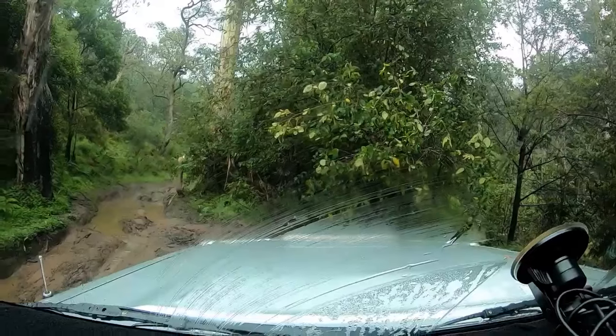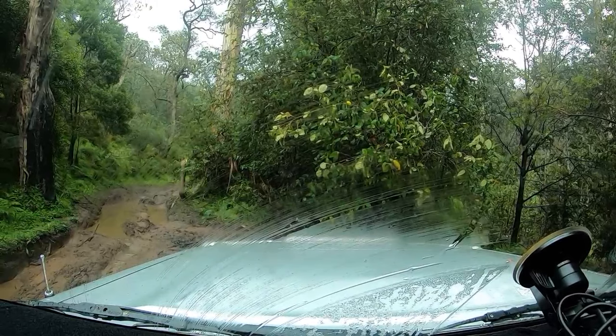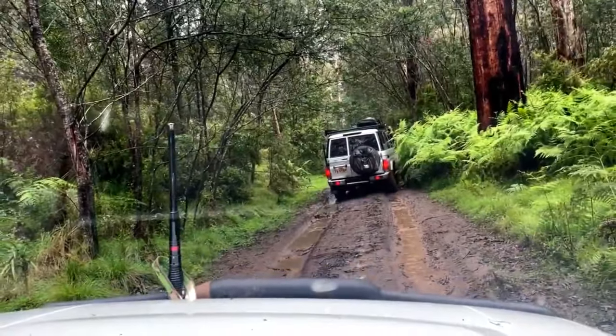And yeah, some decent puddles there on the left hand side. And another one just up ahead here. I'm going to get out and just have a look at this. You can come back more further. More interesting. Oh no, you've done it.